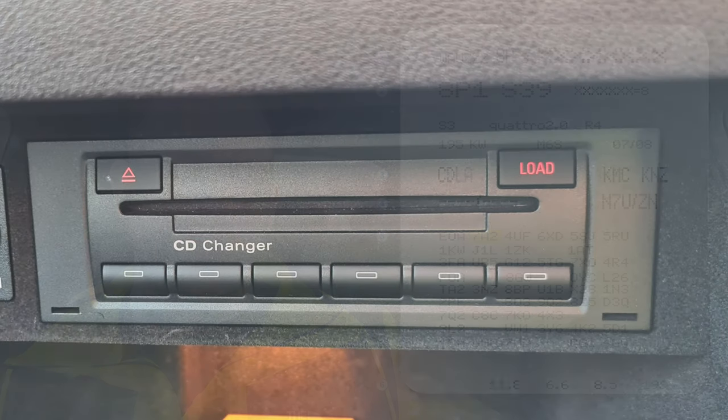The next code is 7A2, which is the CD changer for 6 discs mounted in the glove box, cannot be combined with Symphony radio, iPod or USB connection. So basically that's just saying I've got a 6 disc changer in the glove box. It doesn't even look like it's ever been used. I've no doubt the first owner did use it, but that was a £320 option from Audi, brand new, when he ordered this car.